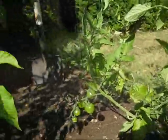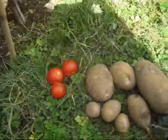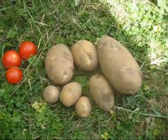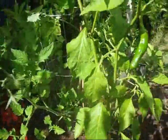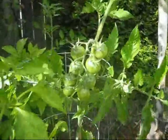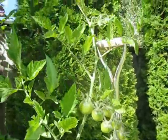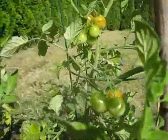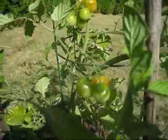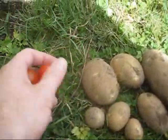Just dug up some more potatoes, one more plant, sort of digging them up as I need them. Really good for fries and mashed potatoes and whatnot, potato salad. And another look at the tomato plants. This one here is still working. This one here is producing about 1 tomato per day. Got a few more off it today.